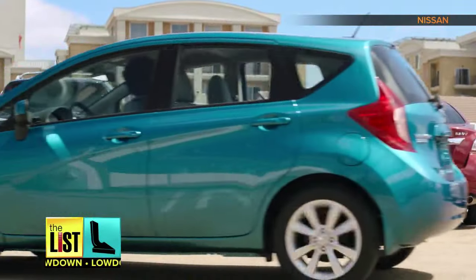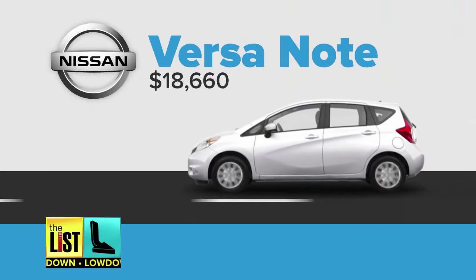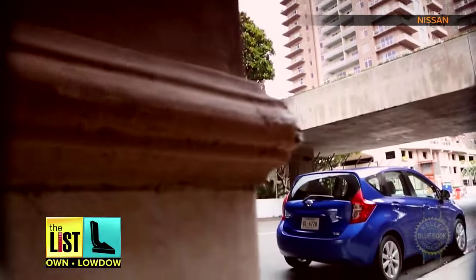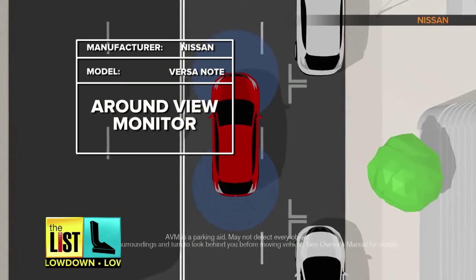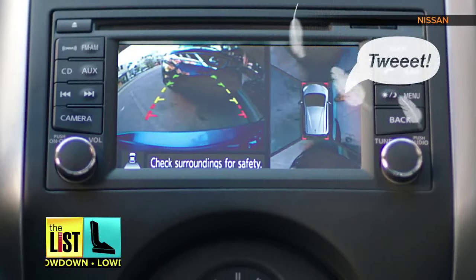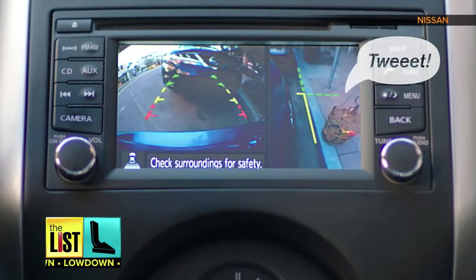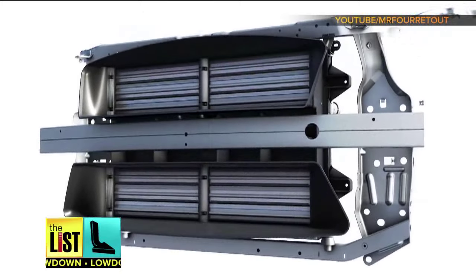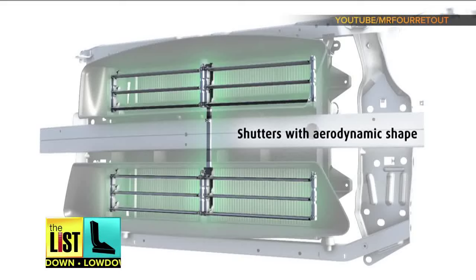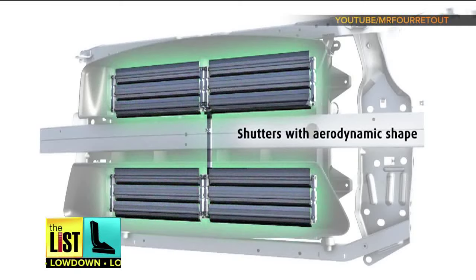It's like having your own team of spotters to help you grab that space. Up first, the Nissan Versa Note. This compact hatchback is the only car in this category that offers an around view monitor, giving you a 360-degree bird's eye view of the vehicle. The Versa Note also uses an ingenious technology called active grille shutter, which automatically closes the slats in the front of the car, making it more aerodynamic and boosting fuel efficiency.